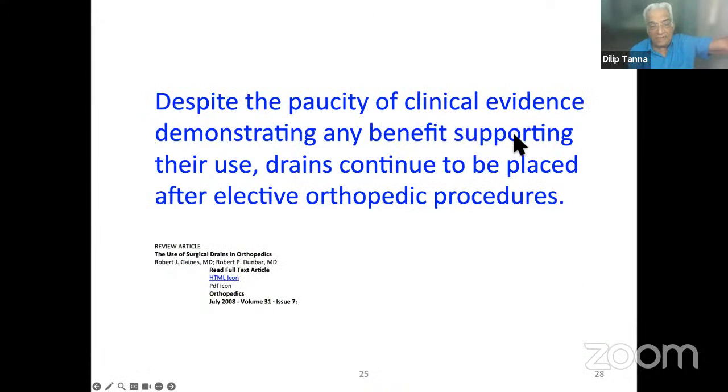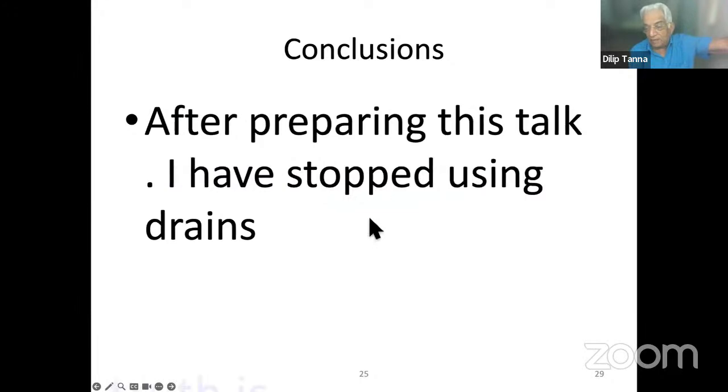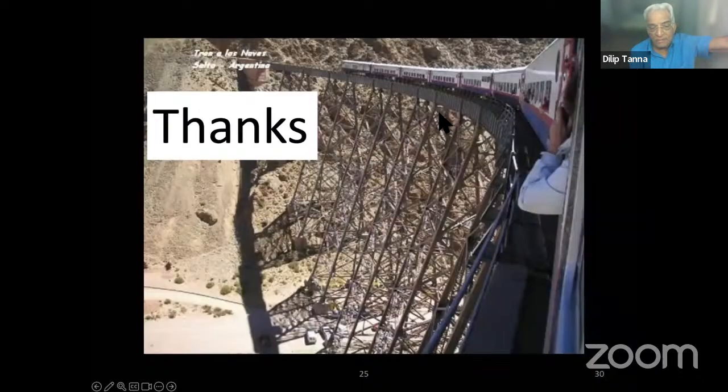Despite the paucity of clinical evidence demonstrating any benefit supporting their use, drains continue to be placed after elective orthopedic surgery. So in conclusion, after preparing this talk, I stopped using drains. Truth is, I almost stopped using drains, because still today, in spite of the fact that I know this and have spoken about it, in revision surgery, probably 2% or 5% of the times, I use a drainage tube very reluctantly. Thank you.